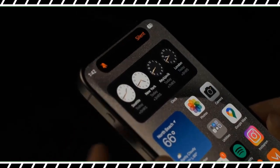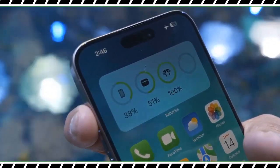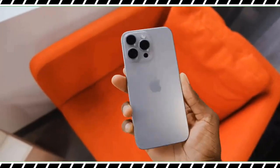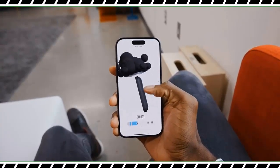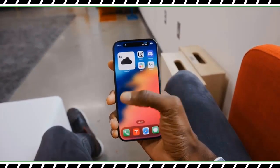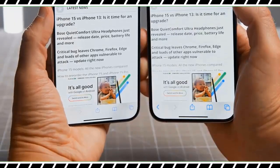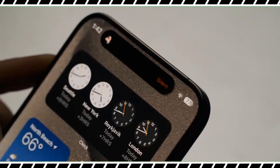The action button, which replaces the ringer switch, is one of the best and also most frustrating things about the iPhone 15 Pro Max. But let me start with the good news. The button still silences calls with a long press if you have the silent mode setting assigned. But in the settings app, you can configure the action button to launch all sorts of things, including the camera, voice recorder, flashlight, translate and more. You can even pick specific actions from within an app, like launching right into a selfie with the camera app.